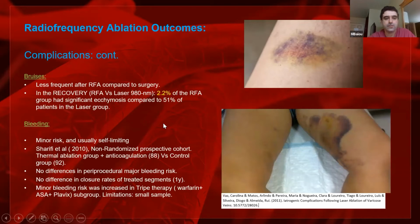Bruises are less frequent in RF compared to surgery. In the recovery trial, which compared RF with laser, 51% of the laser group actually had some kind of moderate to severe ecchymosis, whereas in the RF group, only 2.2% had moderate to severe bruises. Bleeding is a very minor risk, even in patients who are taking anticoagulation, and is usually self-limiting.